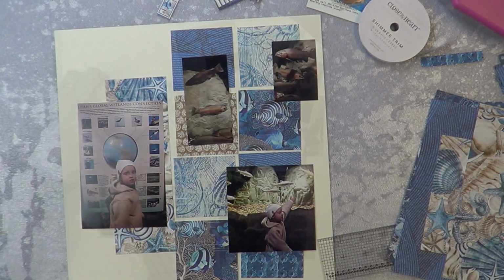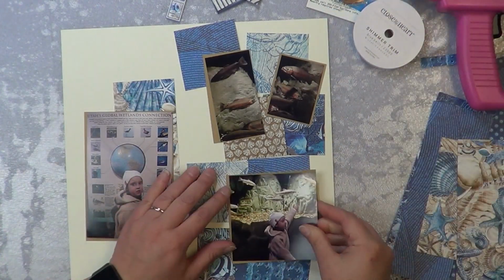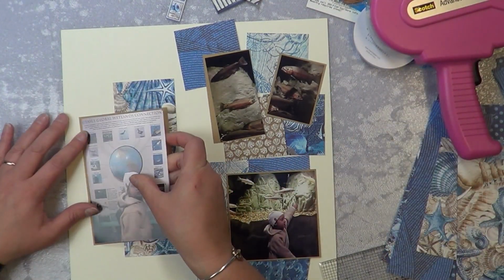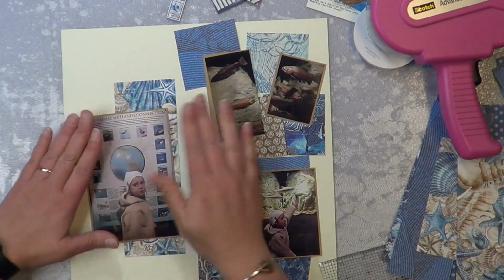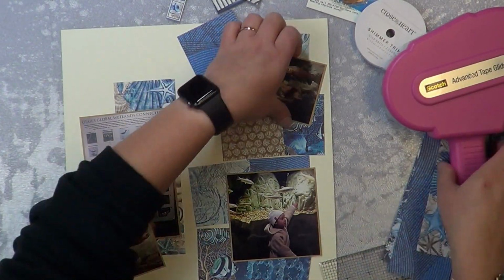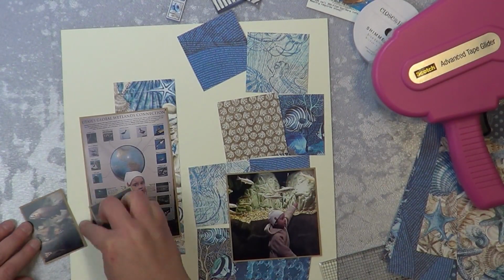So now I'm just seeing how I want my pictures to go. I went and I cut the photo mats. You guys, I took it out. This video was getting long. I didn't think you needed to see that. I measure, I cut, I measure, I cut. It's the same stuff, you guys. Yeah, even I'm bored watching it, but I do it because I can't not do it.